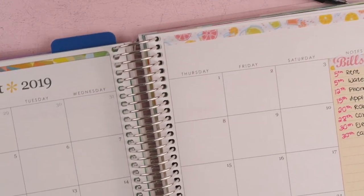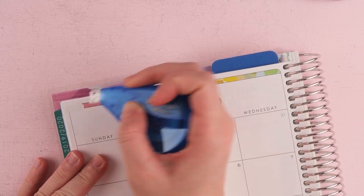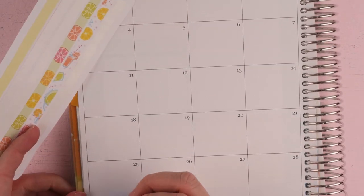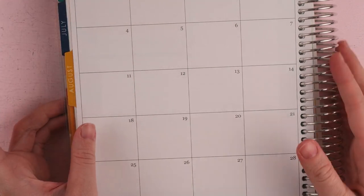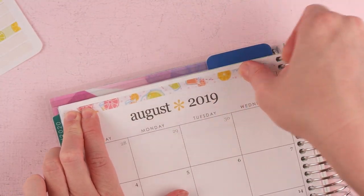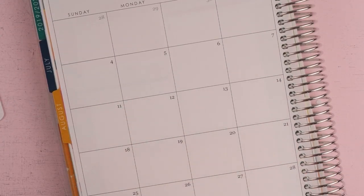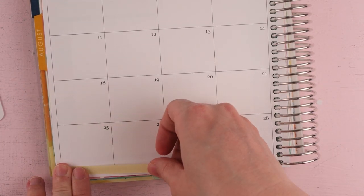There we go. And then for the other side, I think it'll be the same thing, so I'm gonna go ahead and white the sides out. Same thing for the bottom. I'm gonna take this one again. And then I'm gonna use the yellow for the bottom. Sorry, I'm rushing. My camera is dying and both of my batteries are dead.